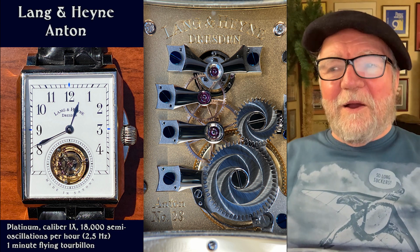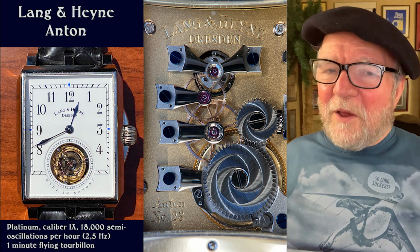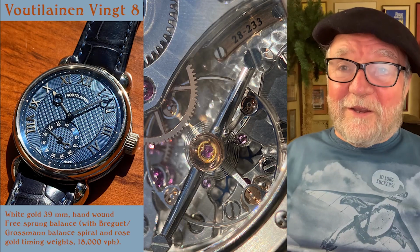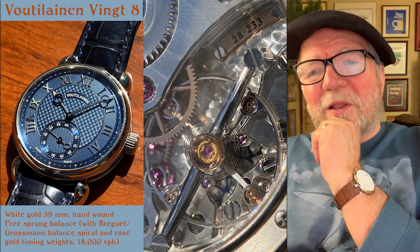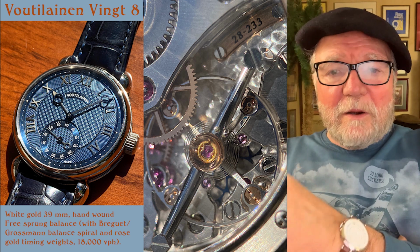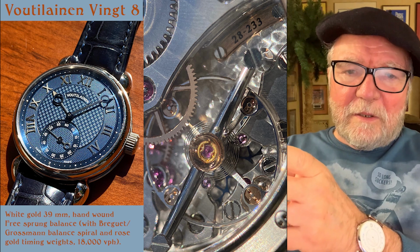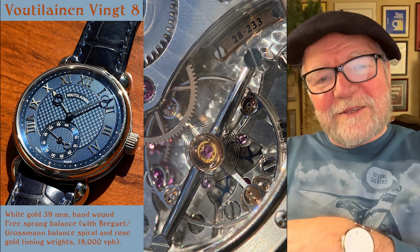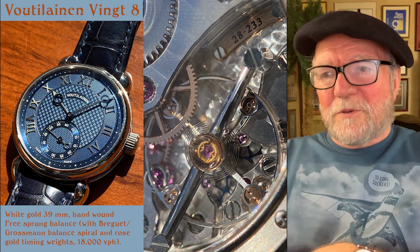Now, it's hard to say, okay, how do you get better than that? Well, I don't know if you get better, but you have something that's equally amazing, and that's this Wooton London Vinge 8. This is my dream watch from Wooton London. Beautiful watch. One of the things that I like about Wooton London, all of his frequency speeds are 18,000 semi-oscillations per hour. 18,000 VPH is the usual term for it.